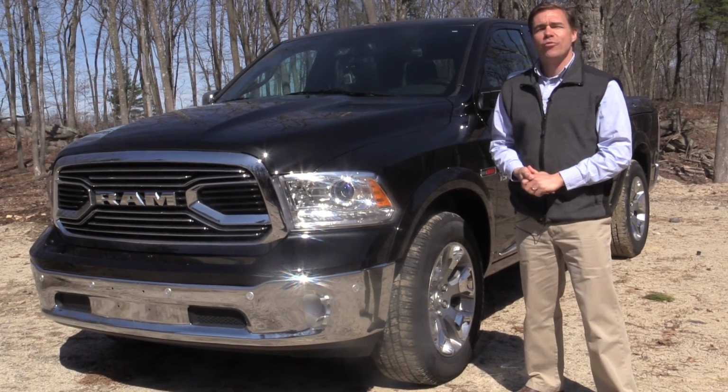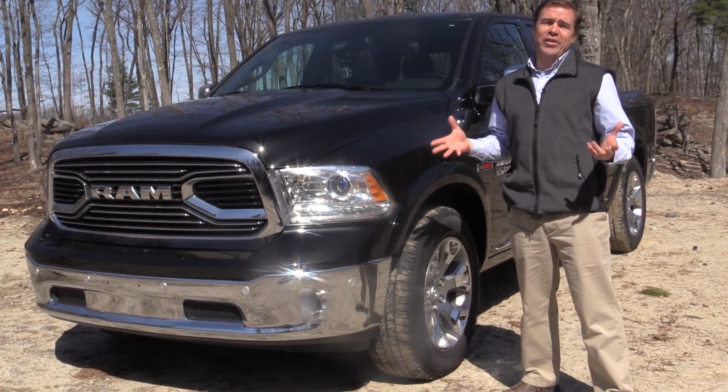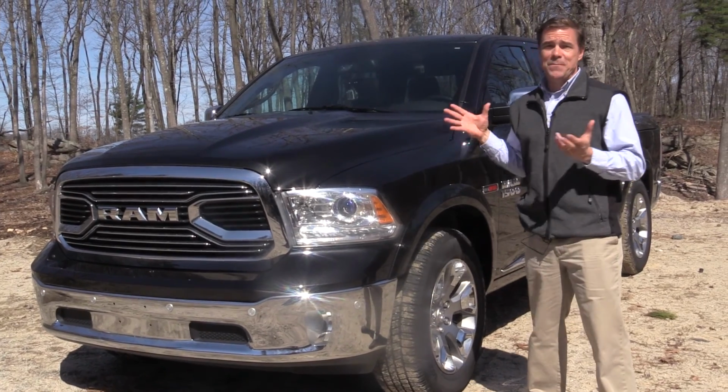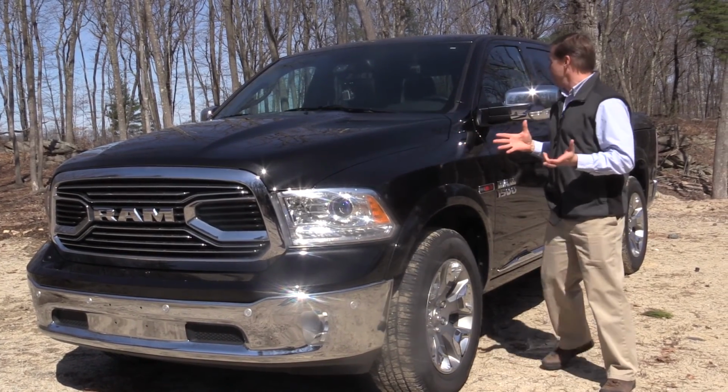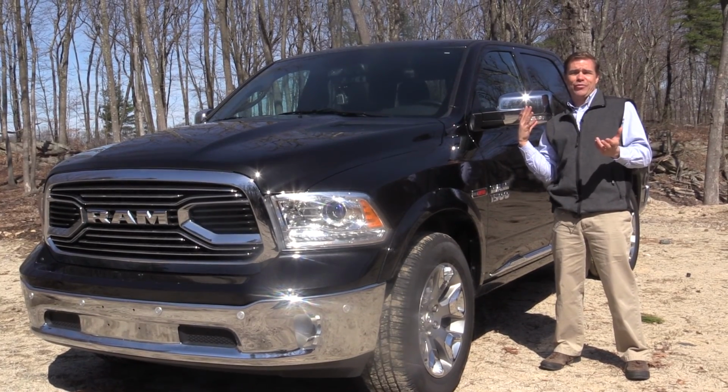Today we're with the 2016 Ram 1500 Limited. This is a full-size truck, and let's not mince words. This is a big truck. You want to see how big this truck is? Look at where the mirror is to my face. That's how tall and big this truck is.